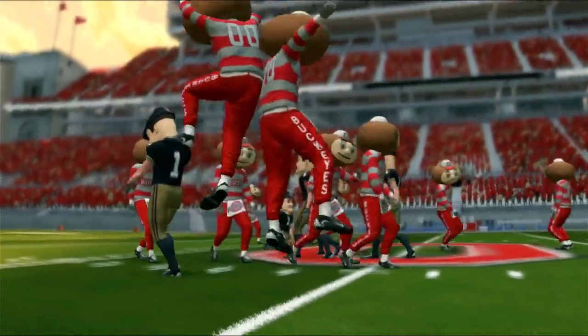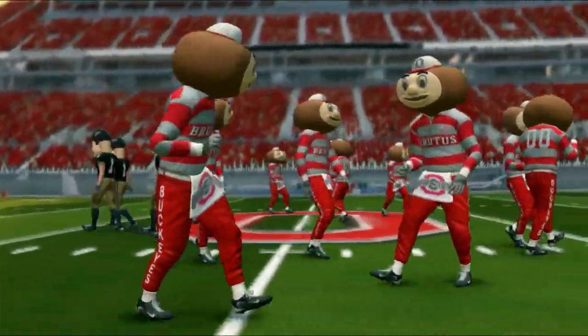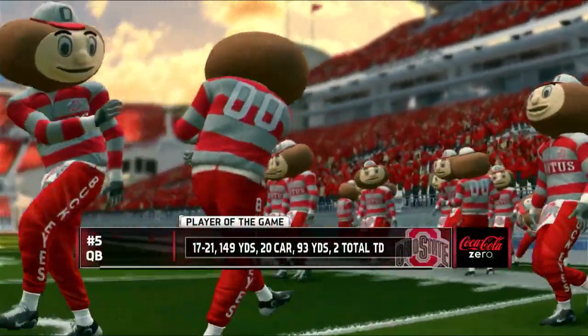So this one's in the books, and we saw a great one here today. 23-19, Ohio State.